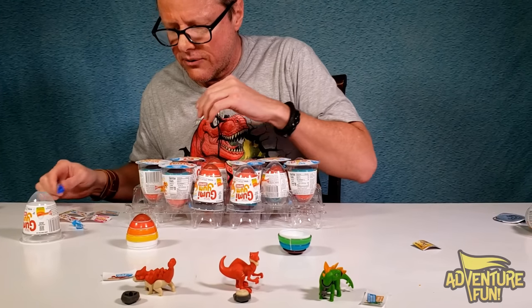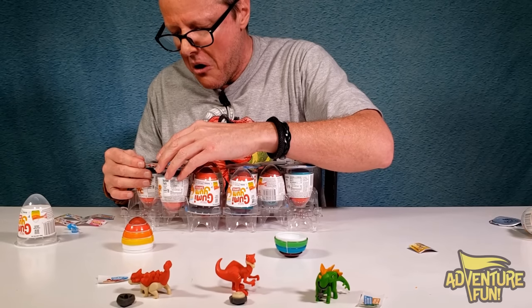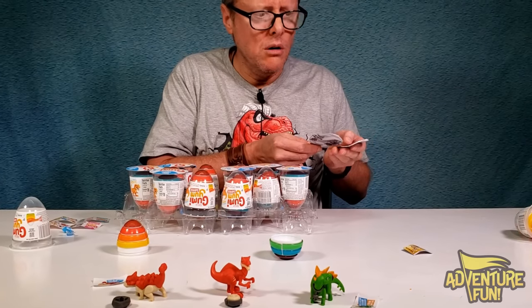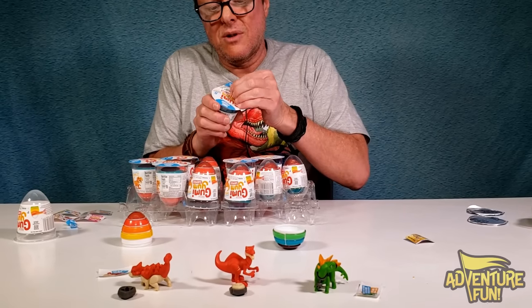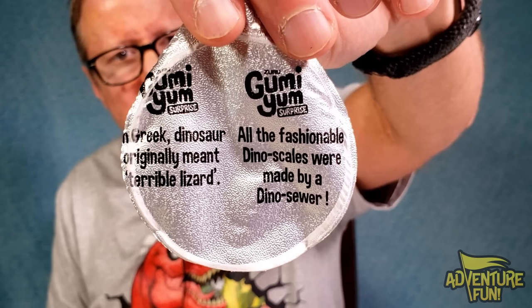And I can't really tell if there are codes on here. Are there codes? By Joe, I think there are. There's a B11 and B10. B11, B13. Okay, a B11. So you think this will be the same? All the fashionable dino scales were made by a dinosaur.